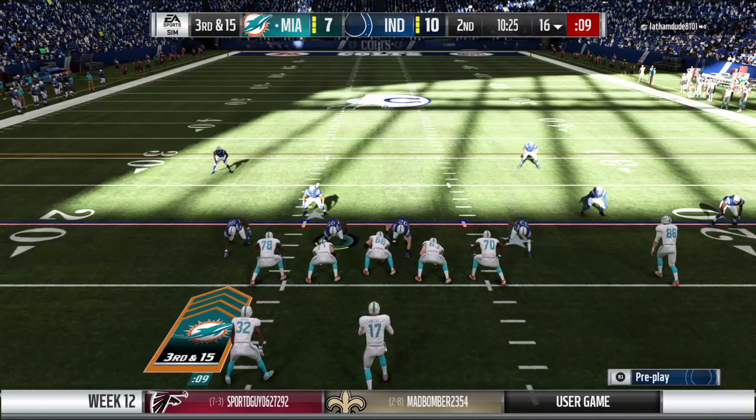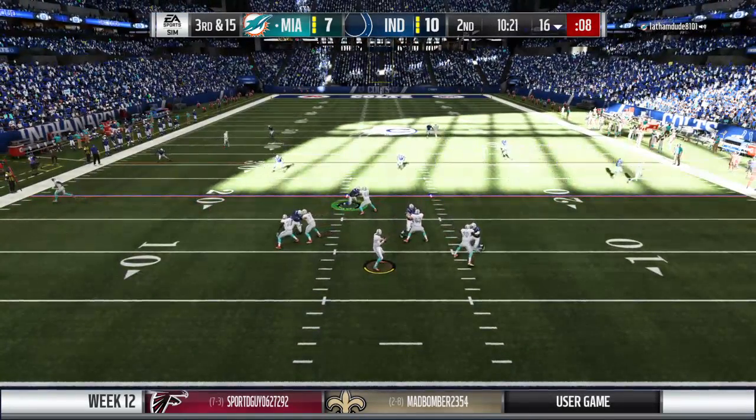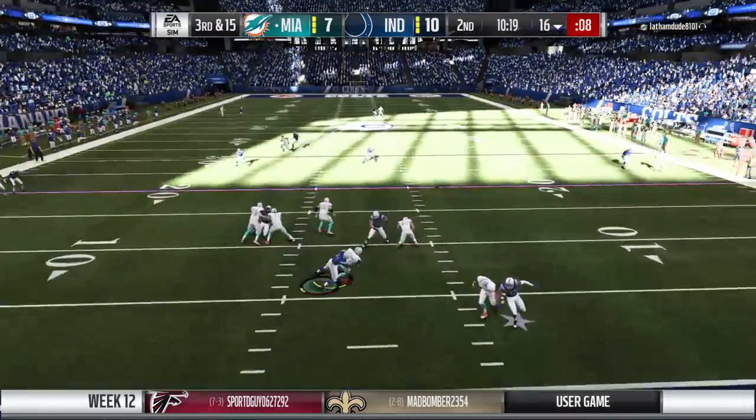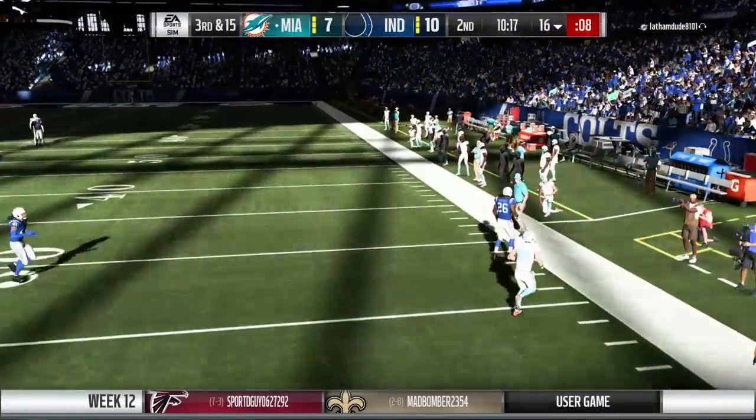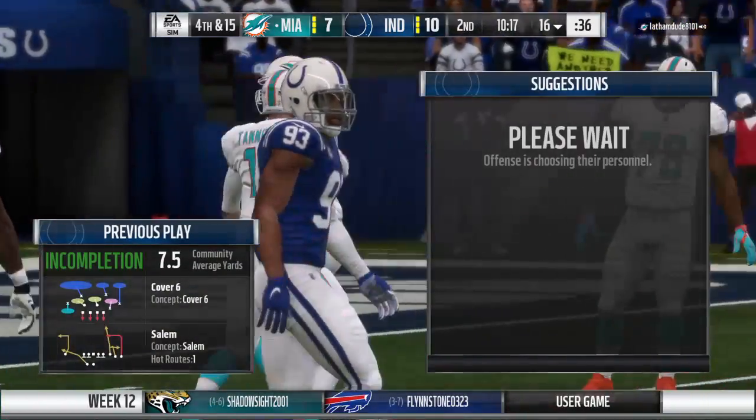From the gun, here's Tannehill. Hey, at least he got the toss it away. Just play, take the sack. So he throws it away, and that brings up 4th down.